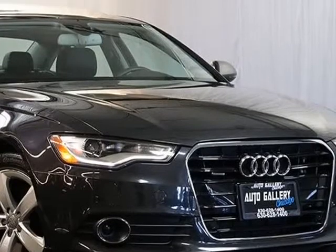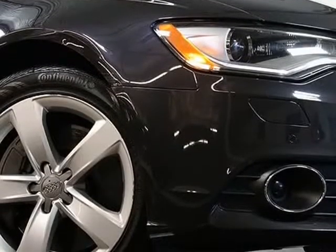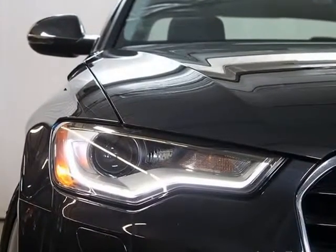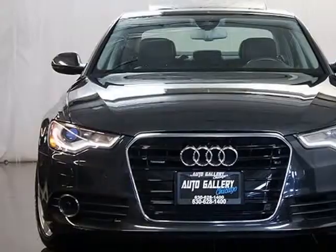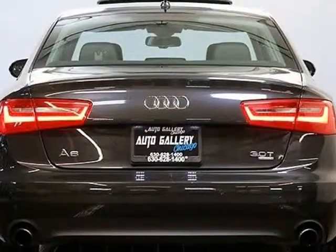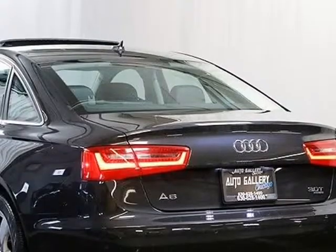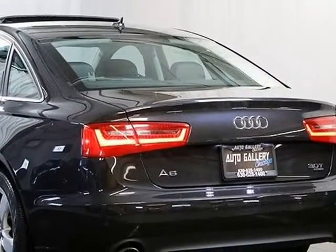Audi A6 Premium Plus 3.0 LV6 engine, 8-speed automatic transmission, quattro all-wheel drive system, Bluetooth connectivity, navigation system, rear view camera, front parking assist, rear parking assist, heated front seats, memory front seats, power rear trunk opener, keyless entry, keyless start, heated exterior mirrors, automatic power windows, power folding mirrors, gray metallic exterior, black leather interior.